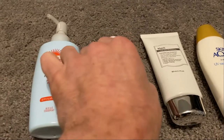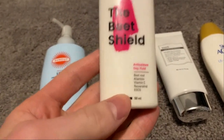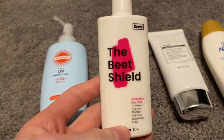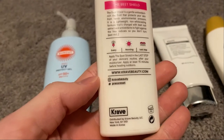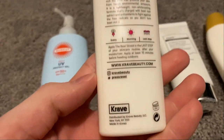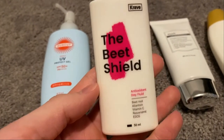Next to it, I've got the Beach Shield. This is an antioxidant day fluid. This actually is an SPF 50 from Crave Beauty, but because they are selling it in the US, they cannot say that it's a sunscreen because the filters are not approved, like I mentioned earlier. So that is very unfortunate, but just know that this is SPF 50.